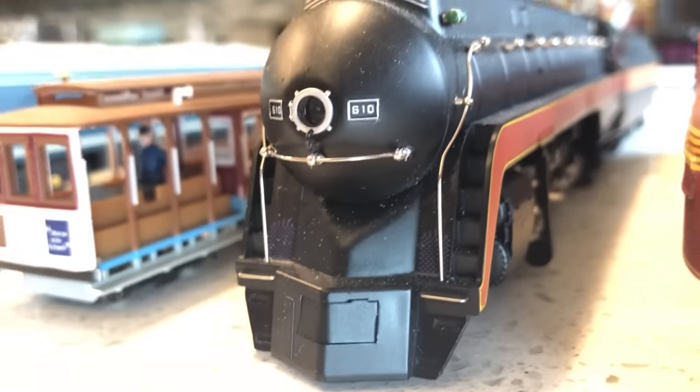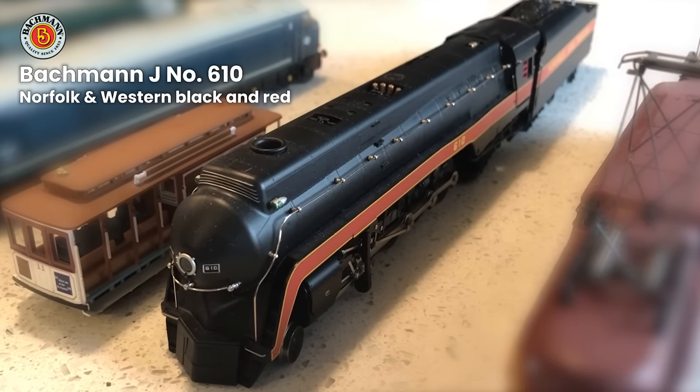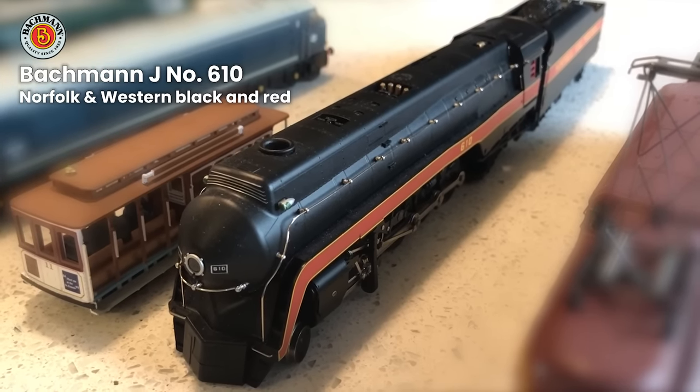A very super impressive streamliner next. This is the Norfolk and Western J-Class. It isn't 611, unfortunately, but close enough.